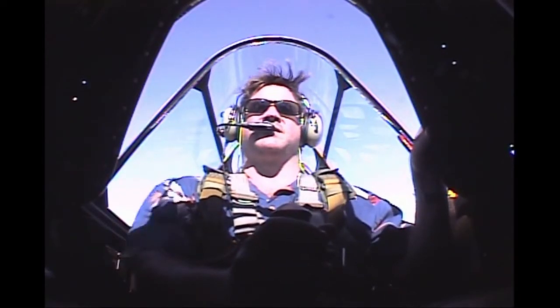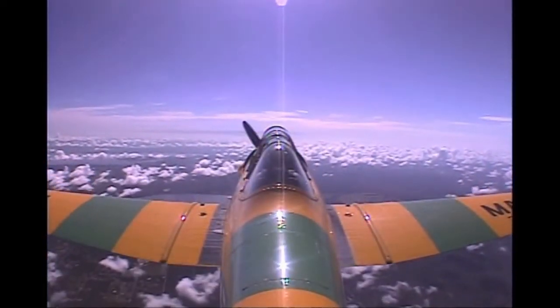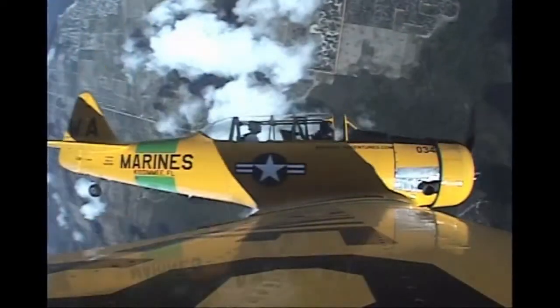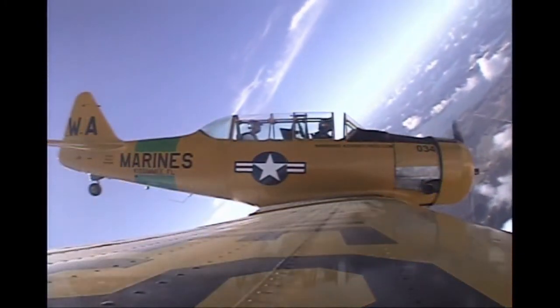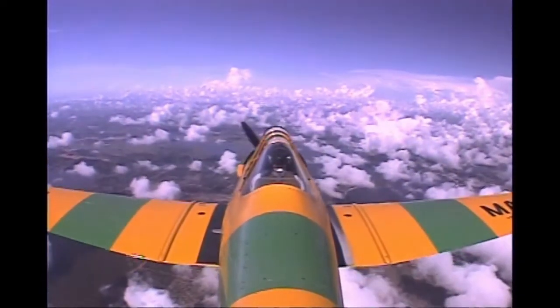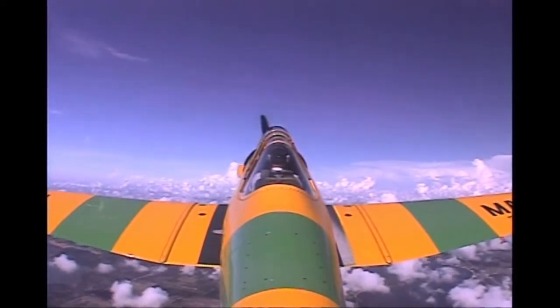Okay, lower the nose. And roll all the way to the left now, all the way, stick all the way over. And stop, start pulling back on the stick, take a deep breath and hold it. Relax the back pressure. Relax the back pressure, there you go. Oh, wow. That was good.